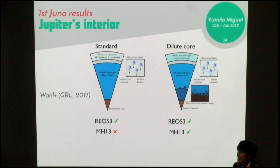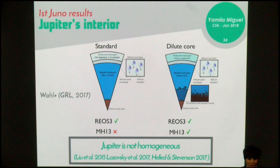It's not possible to find solutions with no core at all. Jupiter is not homogeneous. We need to have more heavy elements in the interior of the planet. Now, of course, it's a matter of definition what we call a core. So if all this thing is a core, including this part that is mixed with the envelope, or if we just call a core this distinctive part where we have only heavy elements, but really we need to have this core. We really need to have a larger amount of heavy elements in the interior of the planet.